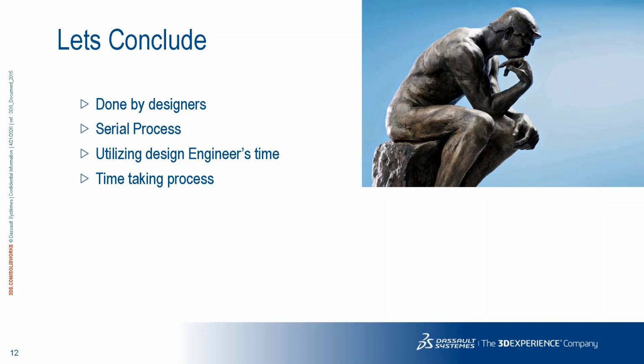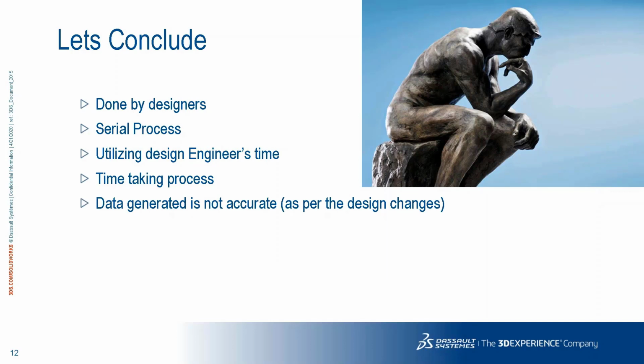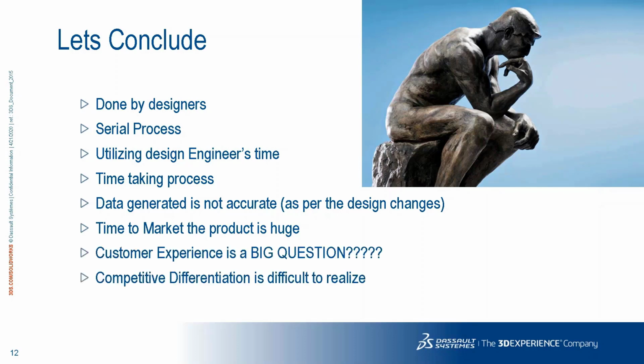As we know, technical documentation is very time consuming, and hence my discussions regarding the technical documentation software. But sometimes the data we generate is not accurate, and it's not aligned to what has been designed and engineered, and we have to realign and change that. But we also have a time to market that we need to fulfill. The quicker we get our new product out of the door, the better we compete with our competitors. But the biggest point is customer experience.